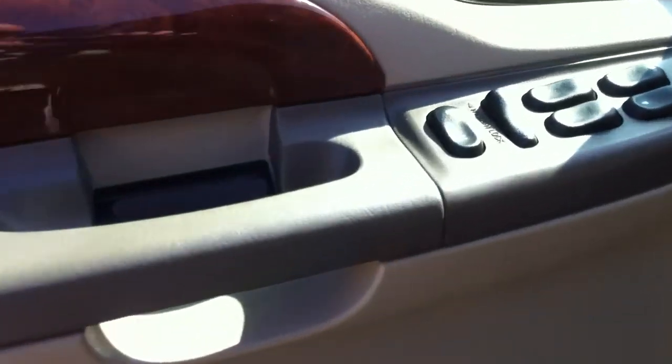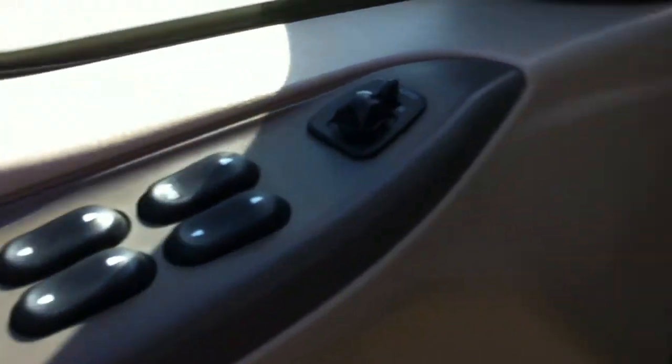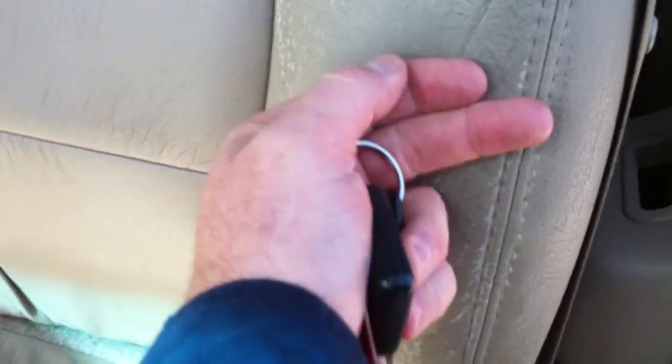Let's see. There's all your switches. There's your power seat. That works. Tilting up. Let's do the back. There's that. Alright, let's look at the seat here. There's some wear on the seat here, but it doesn't feel like real dry leather, like it's going to break through or anything. So it's just maybe a little dye work if you cared enough.